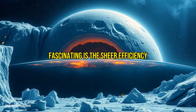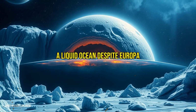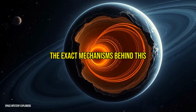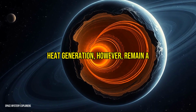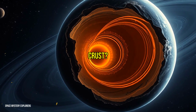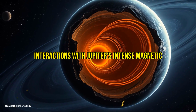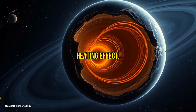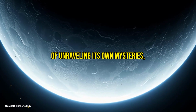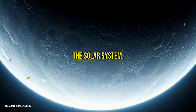What makes this even more fascinating is the sheer efficiency of this process, as it produces enough energy to maintain a liquid ocean despite Europa being exposed to temperatures that can plummet to over 200 degrees below freezing. The exact mechanisms behind this heat generation, however, remain a subject of ongoing exploration. Could there be additional factors at play beneath Europa's icy crust? Some scientists speculate that radioactive decay within its core or interactions with Jupiter's intense magnetic field might contribute to this heating effect. Understanding Europa's internal heat source is not just a matter of unraveling its own mysteries, but may also provide insights into how similar processes could influence other icy moons across the solar system.